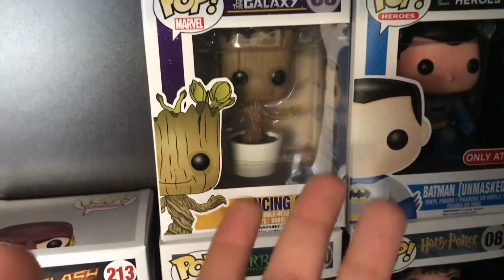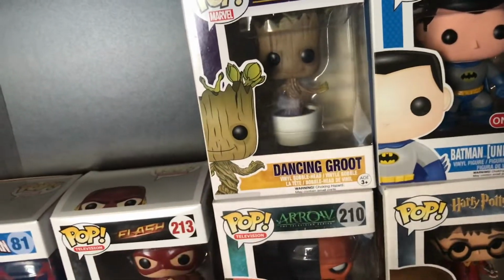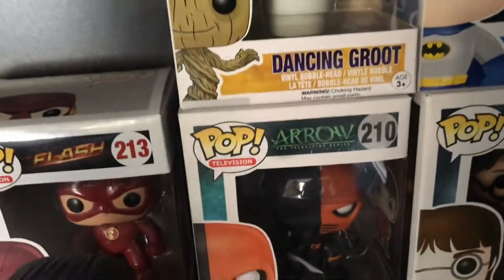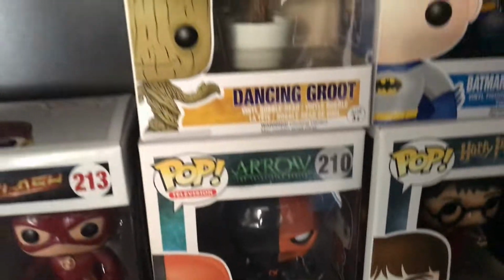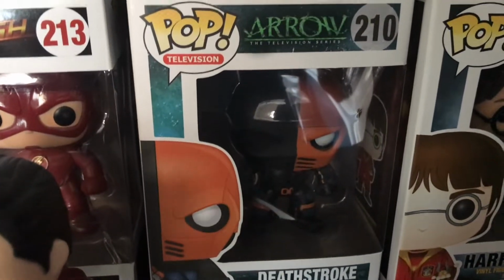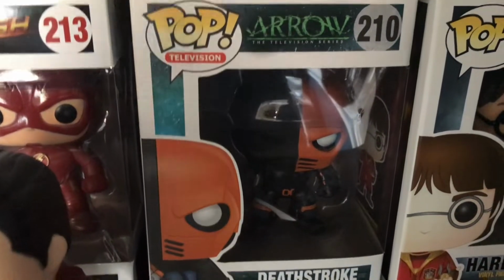I like him better as adult Groot, like regular Groot, than baby Groot, but I can understand the appeal in toys and marketing, and I know a lot of people enjoyed him as a baby and as a teenager, but I definitely always prefer him as an adult because he is a very powerful character and he can just do a lot more, I think.